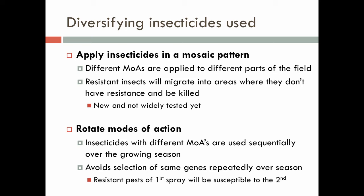Now, this is nice and all. One of the challenges is that this hasn't been widely applied. Most people don't do this mosaic spray. One reason is it's been suggested relatively recently, and so the studies have really just started, and it's a question of whether it works really well. Two, it means that you have to basically refill your spray tank every time you want to do a pass of the field, which is going to be a total pain. And so it's not super popular, not super practical.